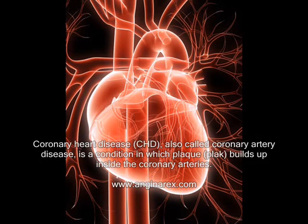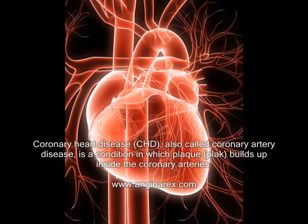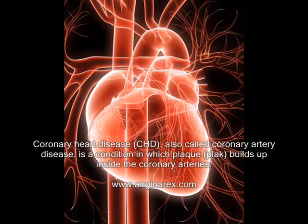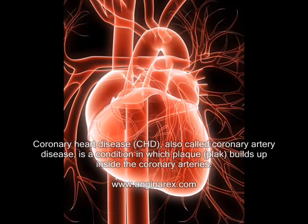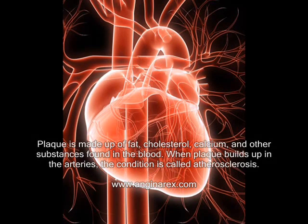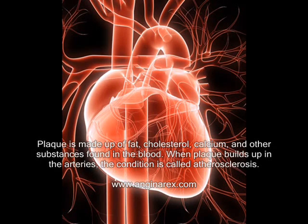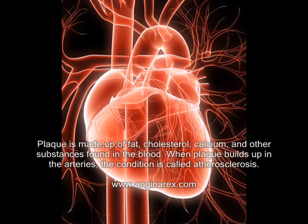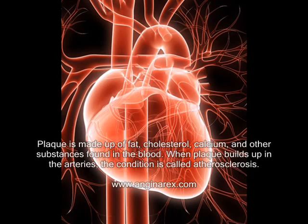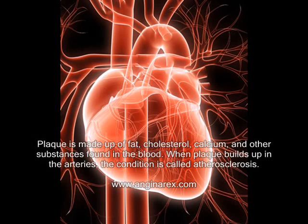Coronary heart disease (CHD), also called coronary artery disease, is a condition in which plaque builds up inside the coronary arteries. These arteries supply oxygen-rich blood to your heart muscle. Plaque is made up of fat, cholesterol, calcium, and other substances found in the blood. When plaque builds up in the arteries, the condition is called atherosclerosis. The buildup of plaque occurs over many years.